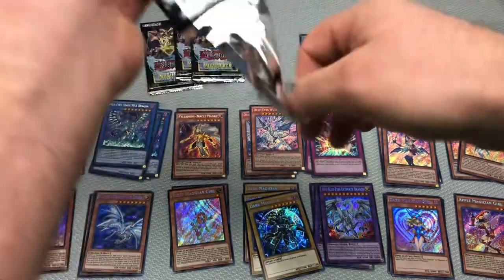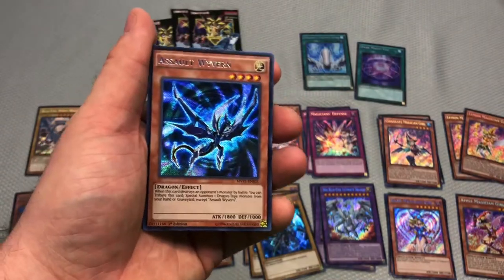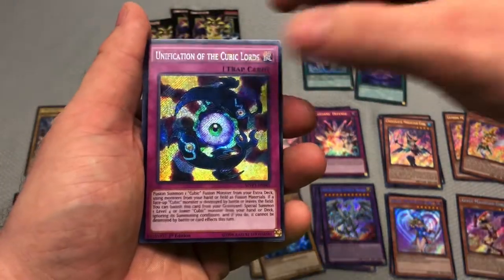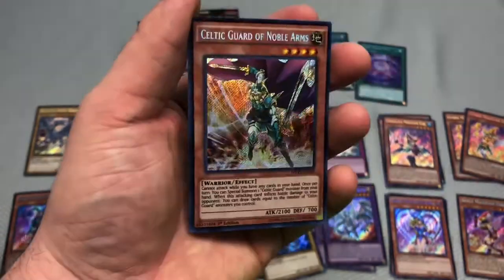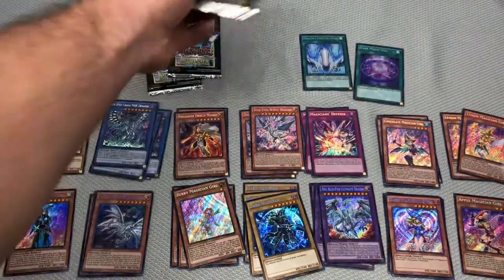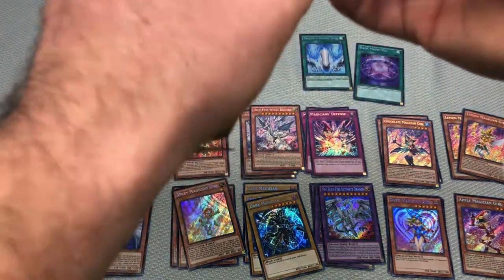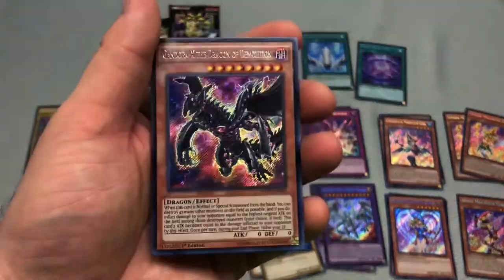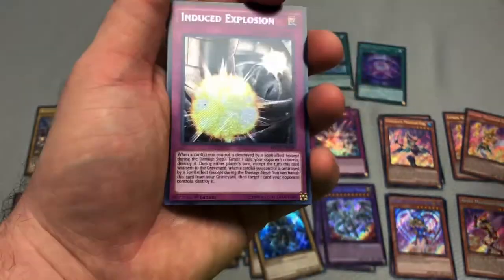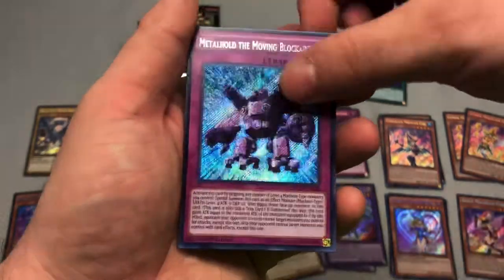Four packs left. I think it's time we get that fourth Blue Eyes Alternative White. What do you think? All right, Assault Wyvern, Unification of the Cubic Lords, another Berry Magician Girl, another Crimson Nova, and another Celtic Guard. All right, down to the nitty gritty. We got three packs left. Gandora X, that's the first one of those I've gotten. Nice. All right, Induced Explosion, Metal Hold, the Moving Blockade.